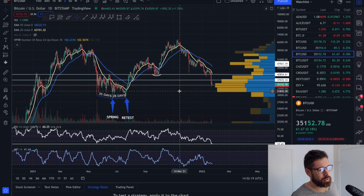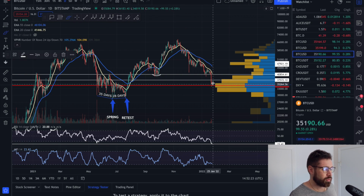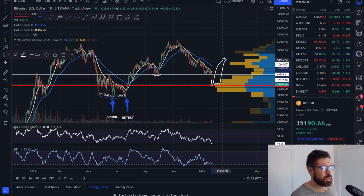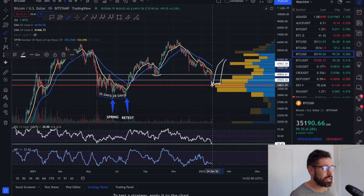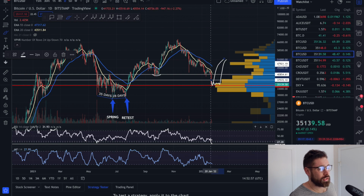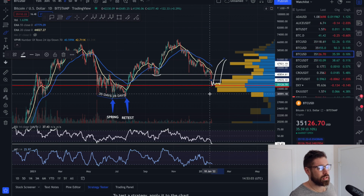So here's what I think are the two likely scenarios. We either consolidate right here, we see some consolidation before seeing a nice push back to the upside, or we see a V-shaped bounce and we see our push back to the upside. Those are the two scenarios that I personally think are likely due to the fact that there's a lot of volume in this range and how low the RSI is. And the bearish scenario is that we come down to retest about 30K before seeing our bounce.